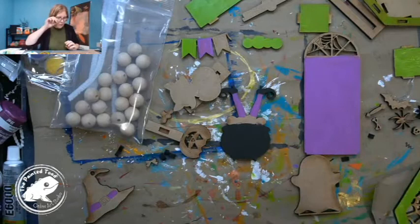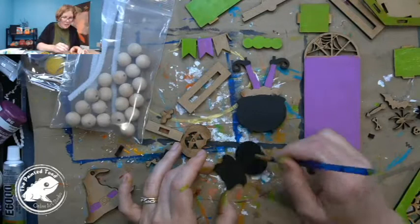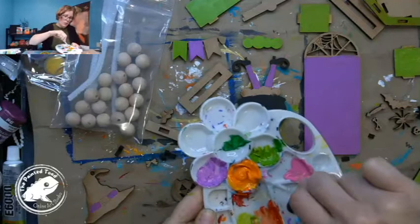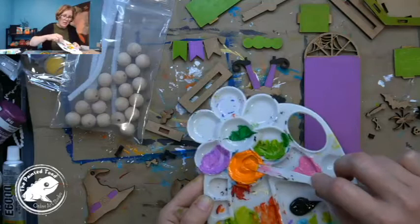Okie dokie. What else? We can do the little kitty cat here. This is cute. I think I'll do a little black cat. I'm just going to darken it just a little bit. Gonna put these two together and just mix them up so I can get a real pretty bright orange tone. Isn't that pretty? I think that's kind of a fun bright color. I am tripping over my words tonight. Going in for the pumpkin.